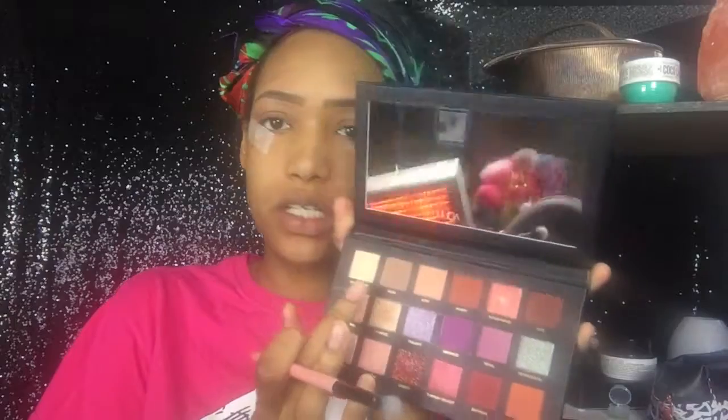Go into the Huda Beauty Desert Dusk palette. I think that's what we're going to go in with: we're going to go in with Desert Sand, and we're just going to put that all over the lid, just to set the eyeshadow primer.